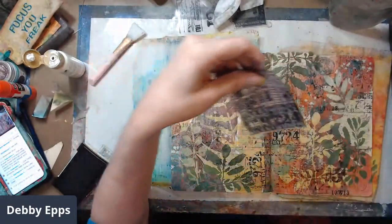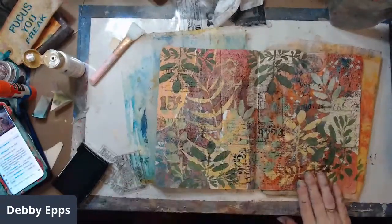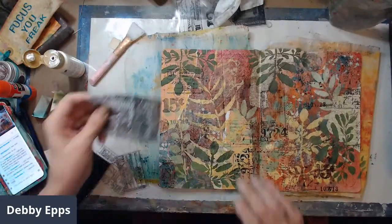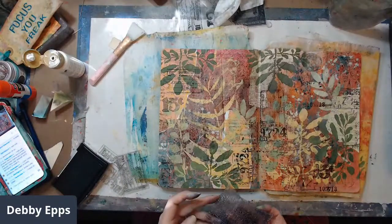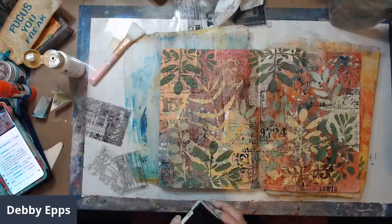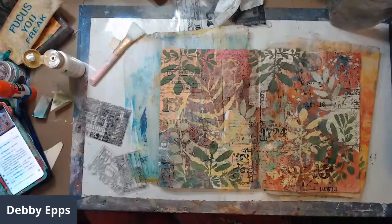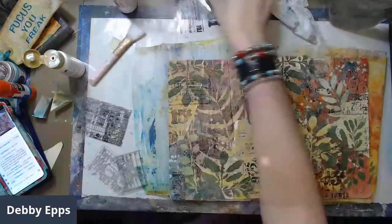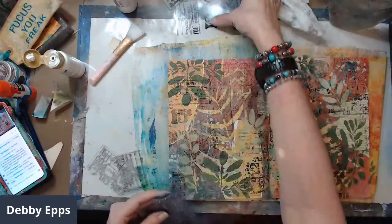I think that helps a little. All right, I think that's good. I think that helped give it some depth and some interest in those layers. Let's put the ones back that go where they go.